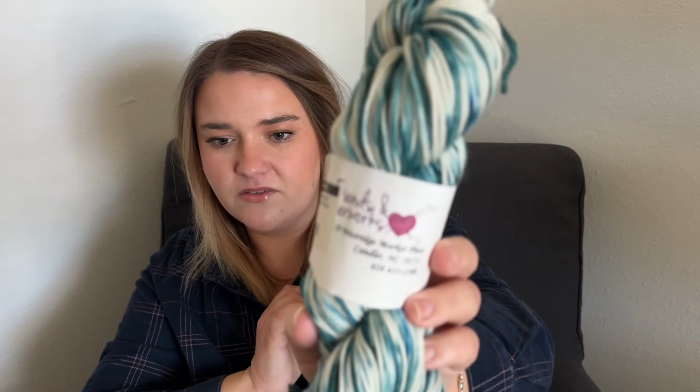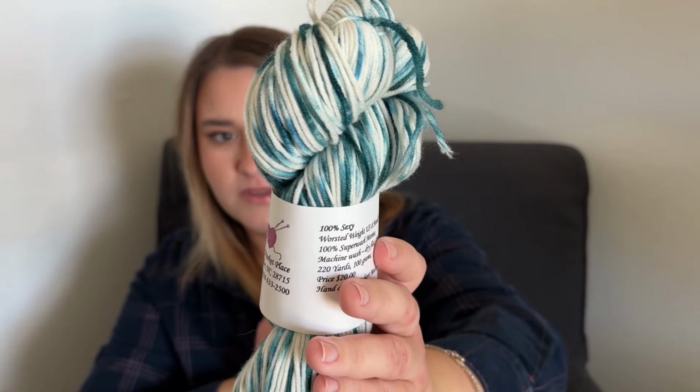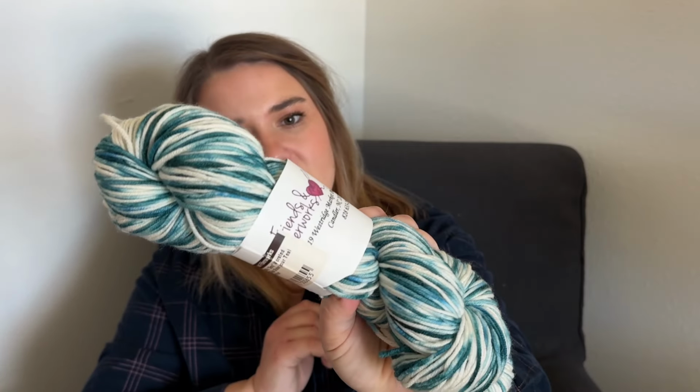This one was a store that we stopped at on our way home from Gatlinburg a couple of weeks ago. It's in Candler, North Carolina. It's called Friends and Fiberworks. And the owners of this store dyed this colorway. It's called Shake Your Teal Feather, and it is in their 100% sexy worsted is what they call it. It is 100% superwash merino, which is my favorite yarn to work in for these blankets.